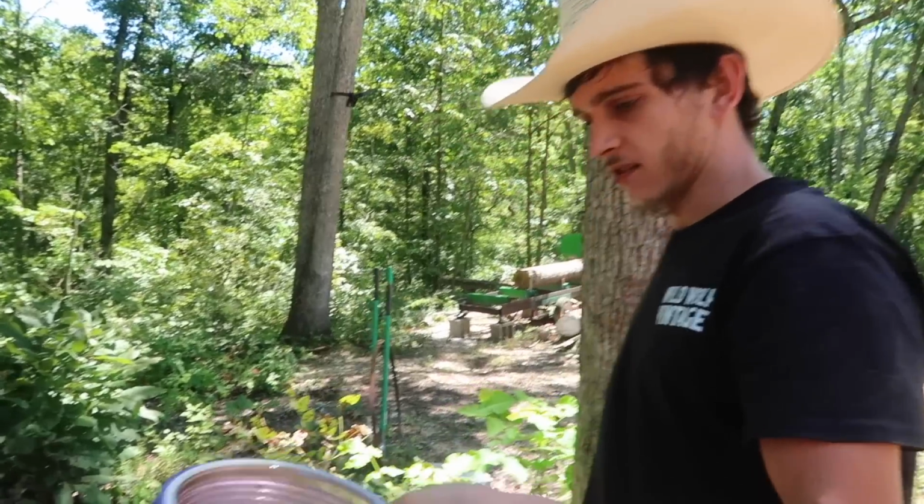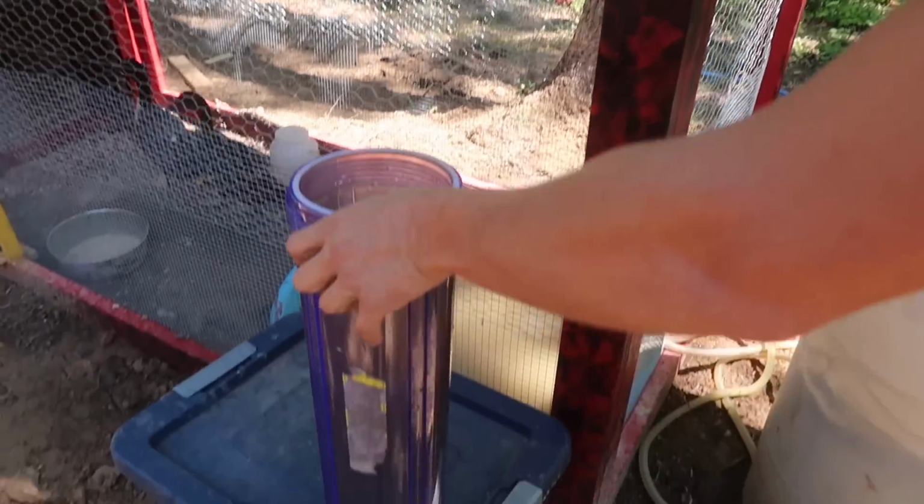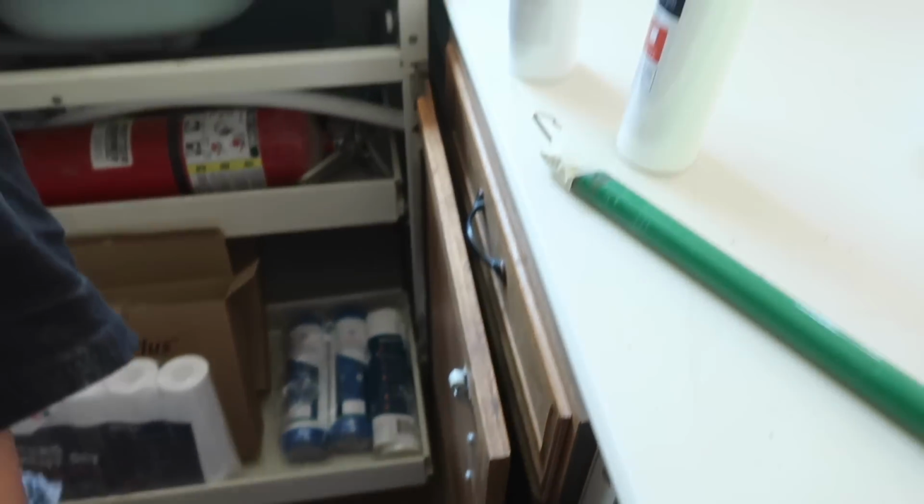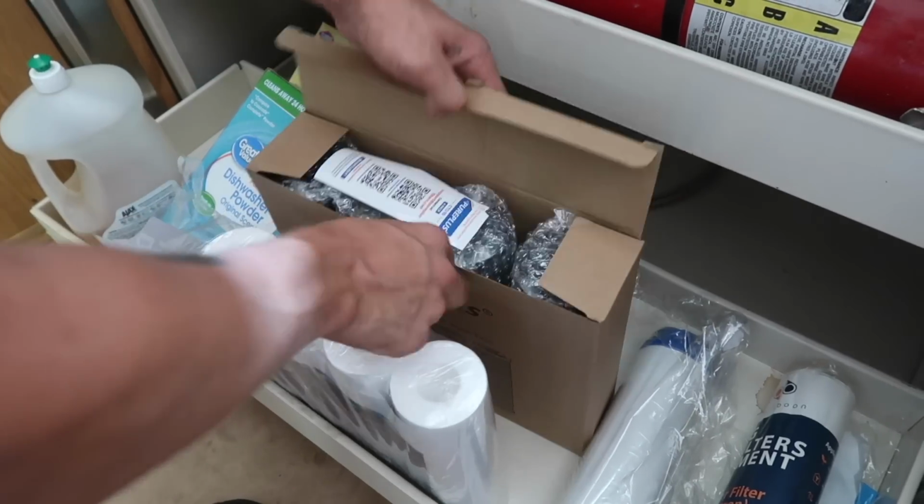Doing a little bit of maintenance on the water filters this morning. Figured I'd clean out our first big main filter since we just put new lines on and everything. We usually change our filters about once or twice a month, depending on how much rain we get that month and how muddy the pond gets.